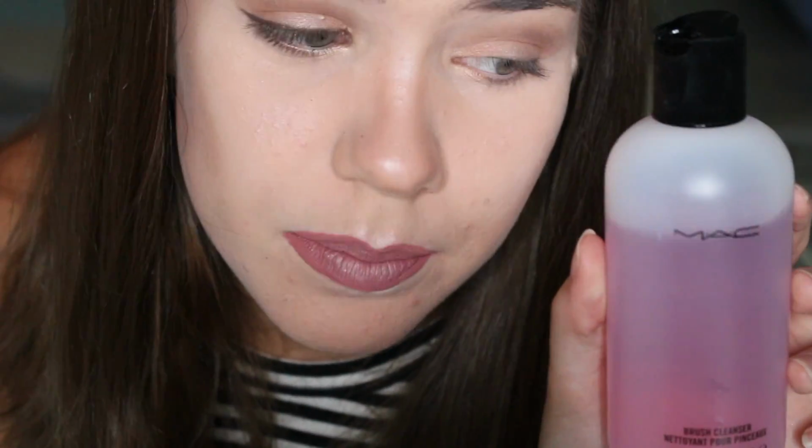Pretty solid so far. So let's see if we can get the other side to match, which is probably going to be the real problem. So I'm going to take some MAC brush cleaner. This stuff dries really fast. It's what they use at the counter when they have to use brushes really quick, so it'll dry really quick and it'll get all the product off, so I'm not mixing it by accident.